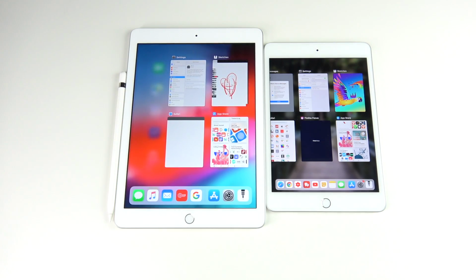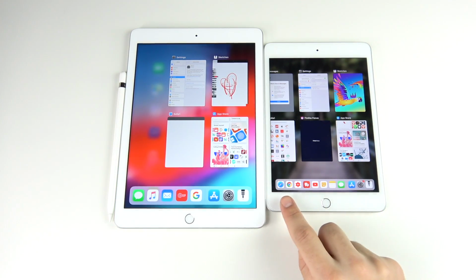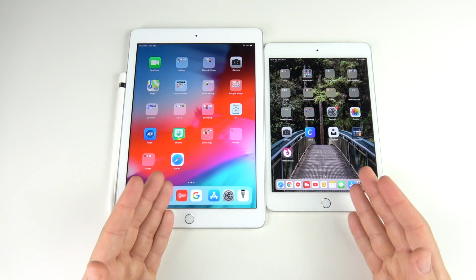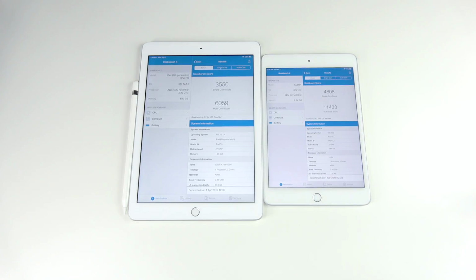They both run applications the same exact way. They both have the dock, and yes, even though the iPad mini is so small, you can still populate the dock with a lot of applications. They both have Apple Pencil support. They both have home buttons, so virtually, again, just like with the display, just a larger experience. Software is identical.